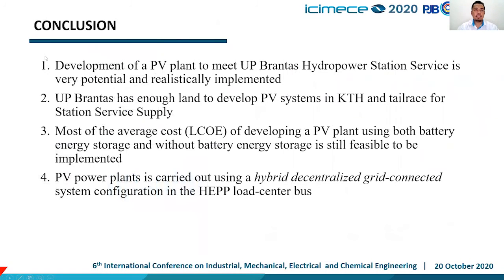Conclusion number 1, development of a PV plant to meet UP Brantas hydropower station service is very potential and realistically implementable. Number 2, UP Brantas has enough land to develop a PV system in KTH and tailrace for station service supply. Number 3, most of the average costs of developing a PV plant, using both battery energy storage and without energy storage, are still feasible to be implemented. Number 4, the PV power plant is carried out using a hybrid decentralized grid-connected system configuration in the hydroelectric power plant load center bus.